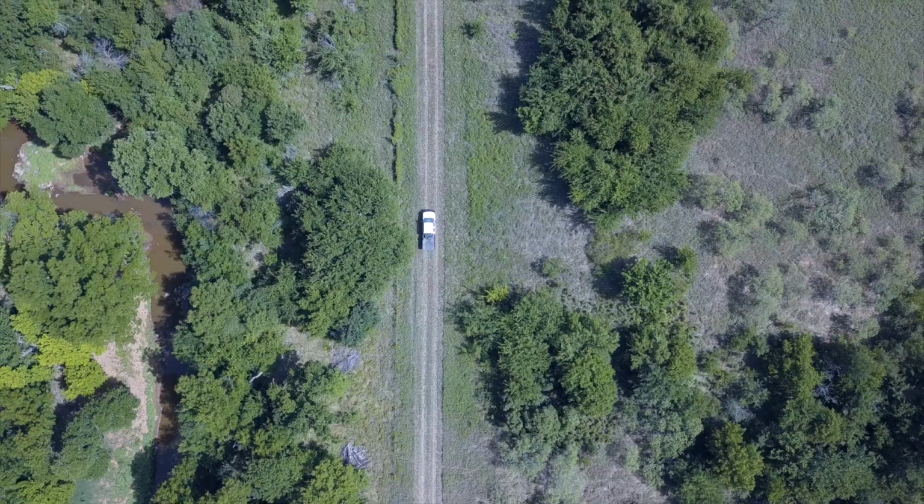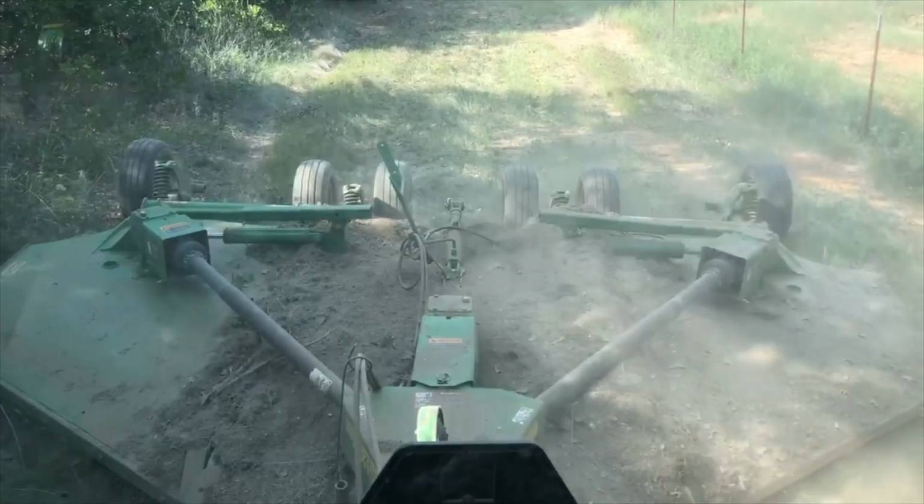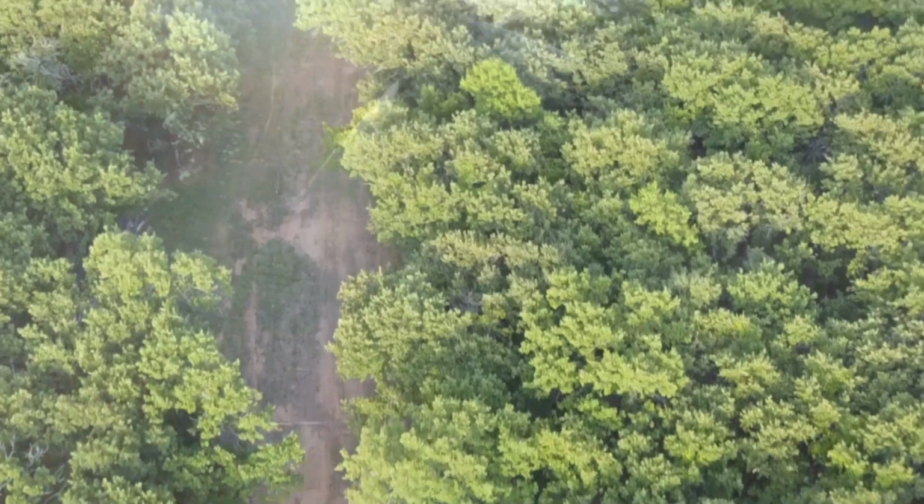I'm doing a little brush hogging this afternoon. We try to get in here this time of year. We're keeping our roads and our entrances into stands and feeder locations clean. That helps us get into stand locations easier, quieter, and it makes for an overall better entrance and exit. Makes life a lot easier. Keeps seed and debris and brush and all that stuff out of our gear and out of our equipment.